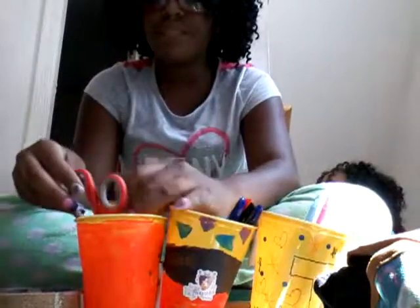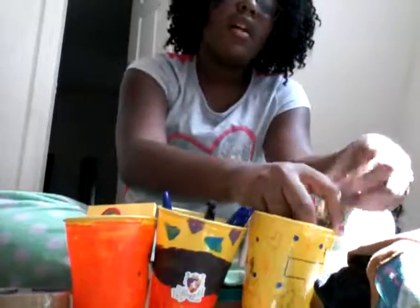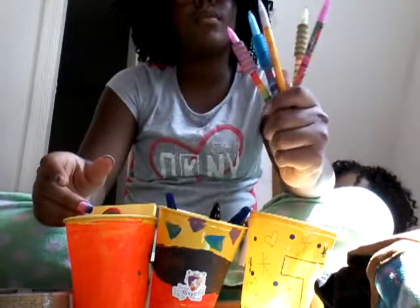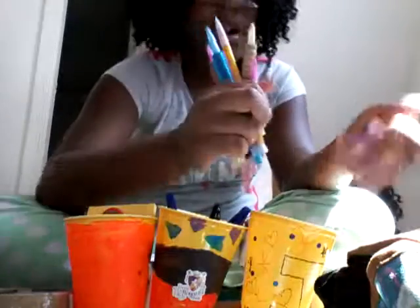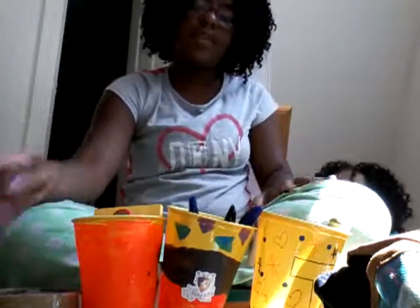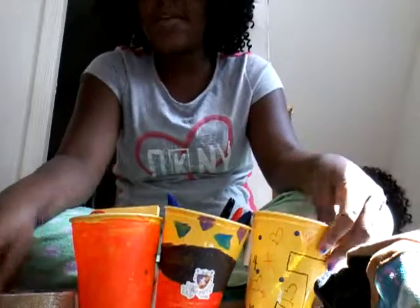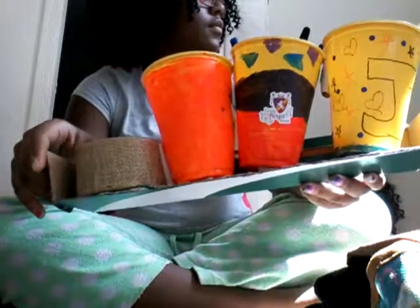I have extra post-it notes, scissors, extra pens, and extra mechanical pencils. These are from last year. You can see they look dirty. Still in good use. And I also have this one. So yeah. Then all I have to do is cut a shoebox. And then use this same tape. She means a nail box. This is a shoebox. I don't know, but it wasn't.